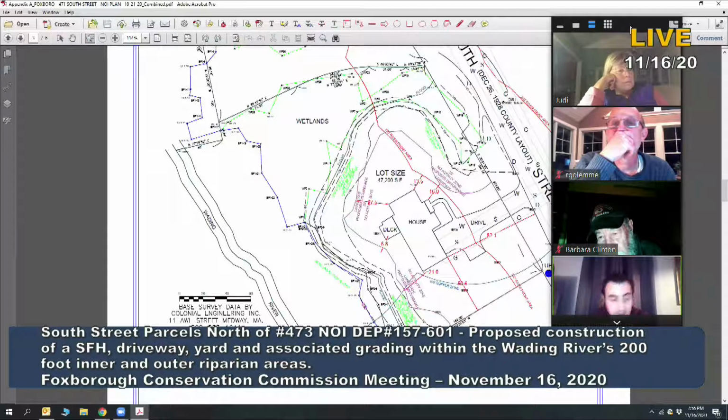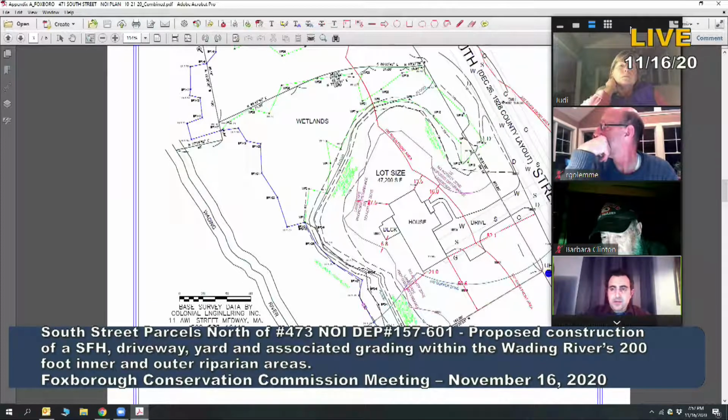We can add that. The detailed mitigation plan and specifications are included in the NOI. We have the description of all the features and everything we're going to add in there. On what page? I had to bounce all over the place to try and figure out what was going on. Nothing is really clear and concise or in any kind of easy order to read.